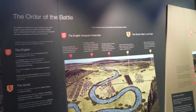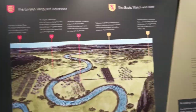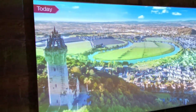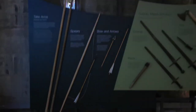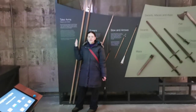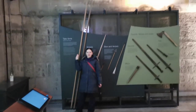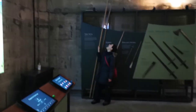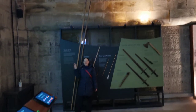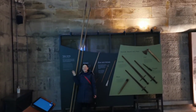My legs. Okay. This is the room that tells you about the Battle of Stirling Bridge. This is what the view could have been like. Ooh, look at this big spear. It might even be more than twice your length. I wouldn't want to be a horse coming towards this. Let me see. Yeah, it's twice your length.